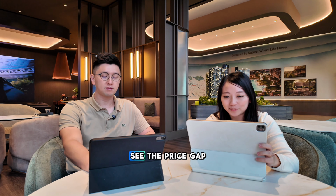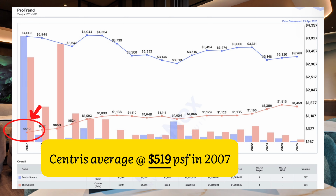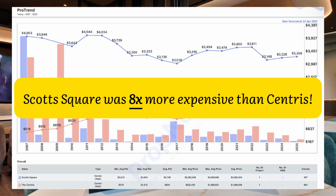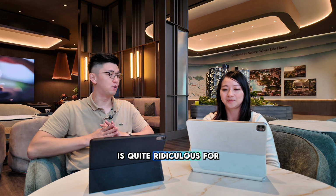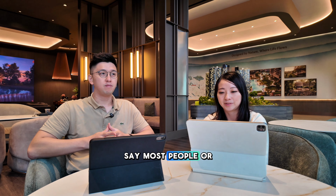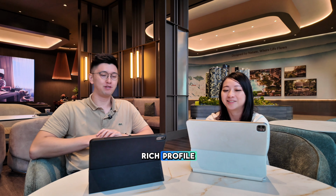Yeah, but Ollie, you see the price gap, right? When owners first bought Centris, it was only 500 PSF versus Scott Square at like 4,000. That's almost 8 times more. Quite frankly, that price gap, 500 versus 4,000, is quite ridiculous for the average Singaporean. So I'll say most normal human beings will still go for Centris, unless you're a mega rich profile.